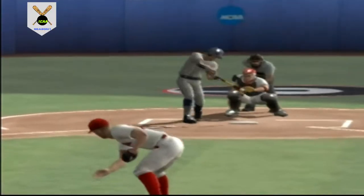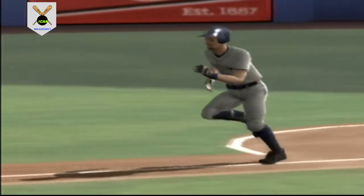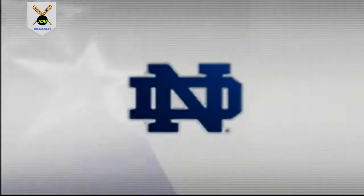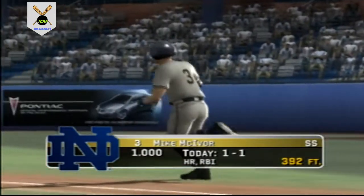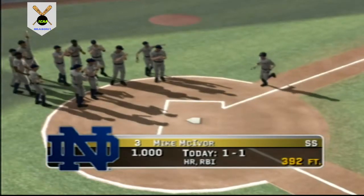Well, he gets enough of this one. It looks like a fly ball off the bat, but it's a fly ball that just kept going. Carries it out for a big home run. That's the first home run of the game.